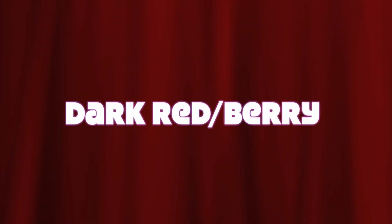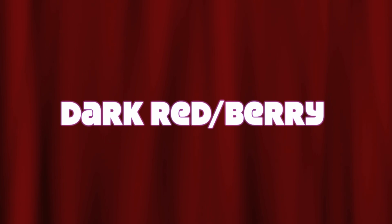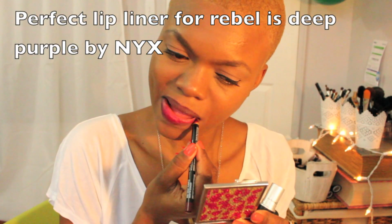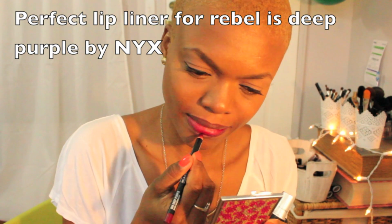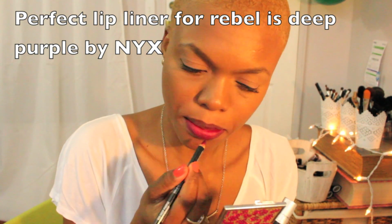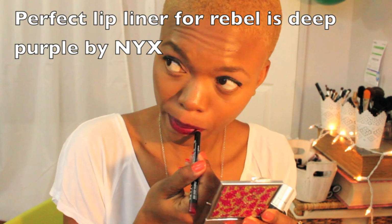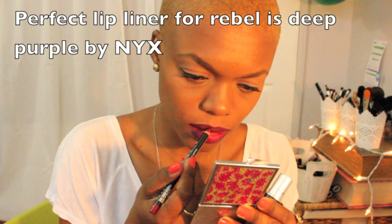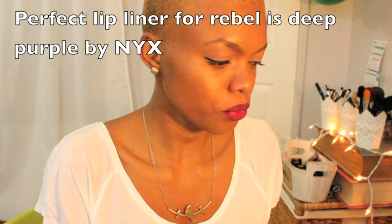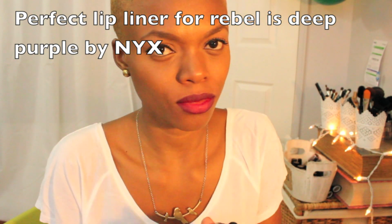Now let's move over to the dark side, and the first lipstick is going to be Rebel. Rebel can be described as a deep fuchsia, deep berry. It has a gloss finish. It's an amplified finish, and I have to say it's one of my favorite lipsticks. It has to be one of the most interesting lipsticks. It could be any color really. It all depends on what lip liner you use with it.